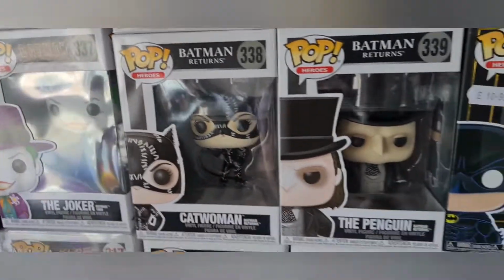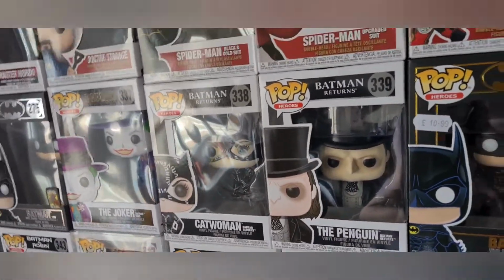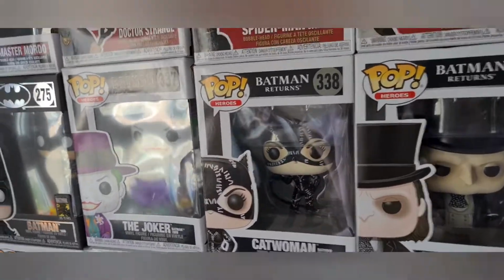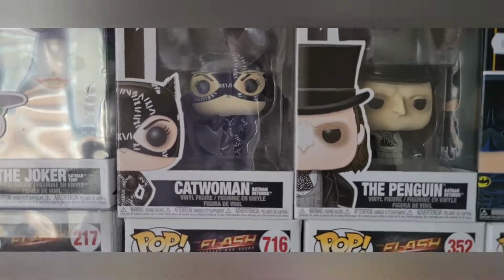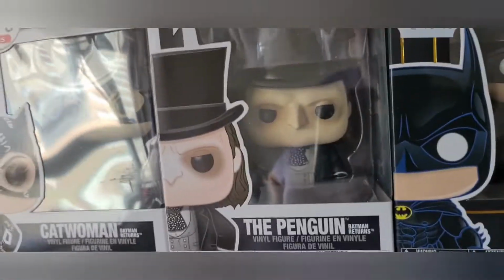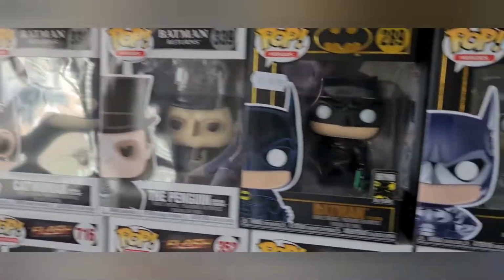Next up, we've got Batman Returns, and here we are with Catwoman and the Penguin. Like I said, these 2 are very, very good pops. The detail on Catwoman is unbelievable. It's probably one of the best pops I own in terms of detail, just because of the way they got the suit to look quite as well as it is in the film. Penguin, standard pop, not much to say about it. It's decent, and I like the fact that I have got the majority of these pops.